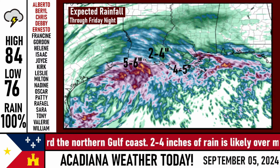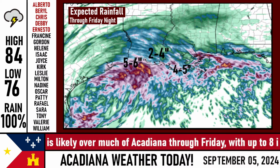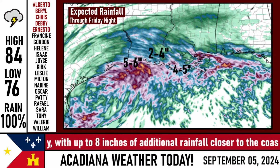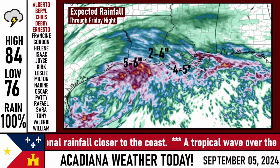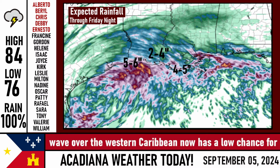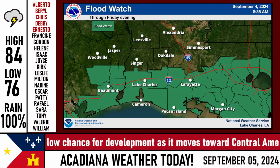Now, on top of that, between right now and going through tomorrow night, these are the additional amounts of rain that could be happening across the region, mainly 2 to 4 inches for us here, and down to the coast the rainfall totals are going to be quite a bit stronger, at least across portions of the northern part of the Gulf of Mexico. So flood watches will remain in effect over that area, and we are going to be seeing those heavier downpours coming on down. The flood watch remains in effect for Acadiana, and that is going to stay in place through tomorrow night.